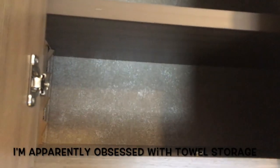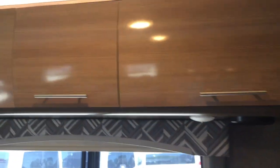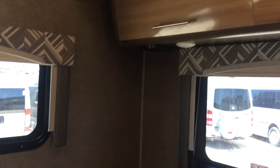Another cabinet up here for towels. Oh, that one's much deeper, so that'd be a great place for the towels and linens and things like that. And then you have more over there. Those are less accessible for short people like me, so that'd be a great place for maybe some coats or things like that you're not going to use a lot. Hopefully I'm not going to use coats that much.